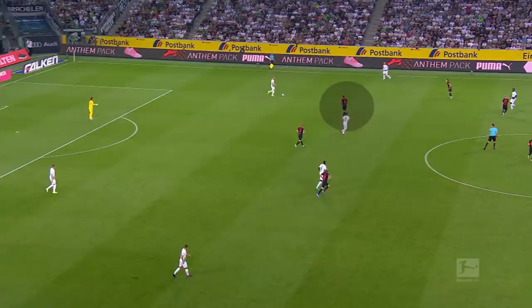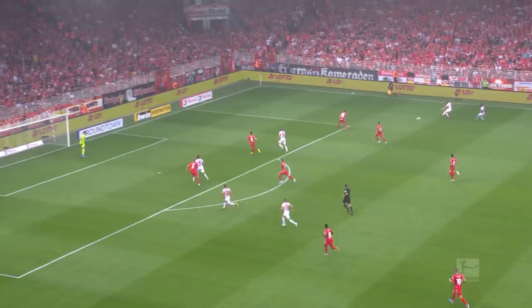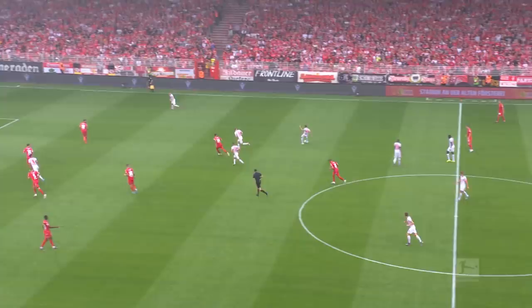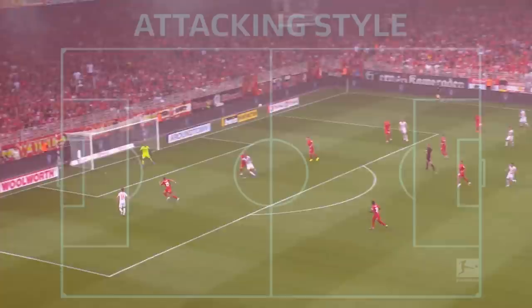Now, Leipzig's pressing is highly effective, and they are equally impressive when they lose the ball. In defensive transition, they counter-press instantly, usually with two or three players rushing the opponent in order to try and regain possession immediately. Nagelsmann has also changed Leipzig's attacking style, implementing a greater focus on building possession through the thirds.